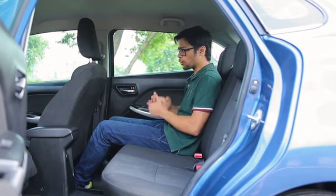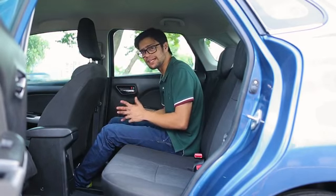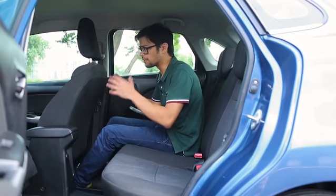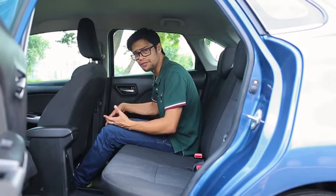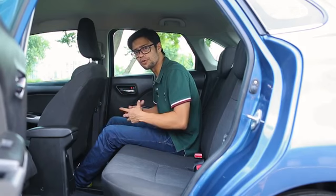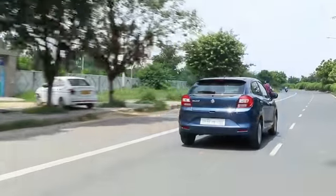So overall, if you look at the Baleno from an interior perspective, the cabin is well designed. It's got good features. You've got everything right from a touchscreen, climate control, you've got a multi-information display. There's a lot of space inside, and overall the quality of material is also impressive, although in some places the plastic could have been better. So overall, our rating is the cabin really does the job for it.